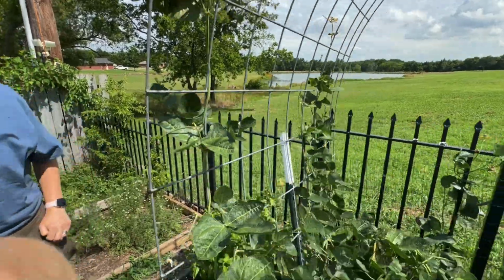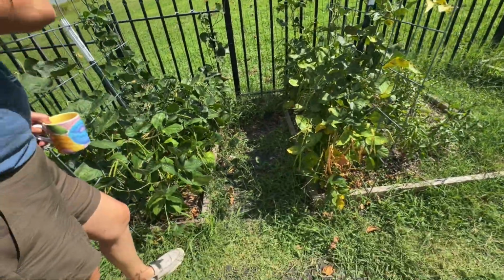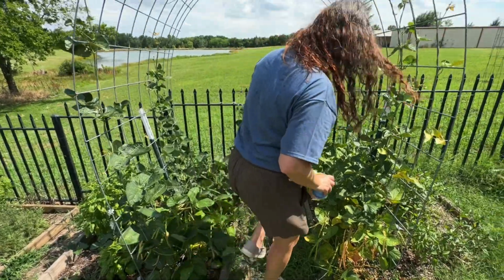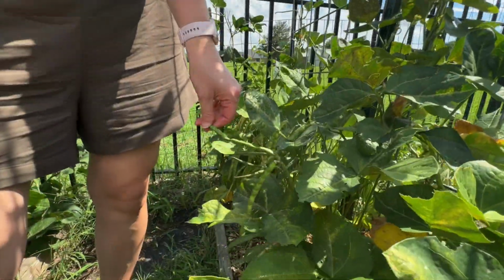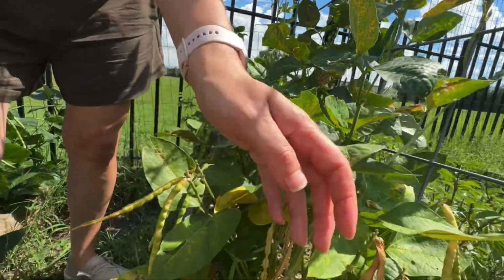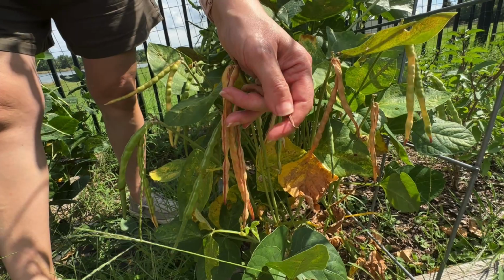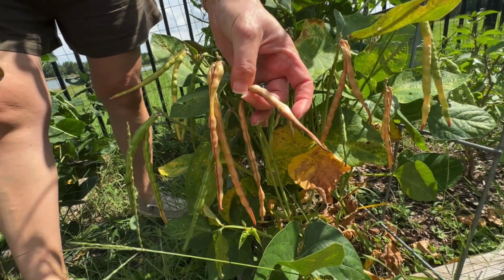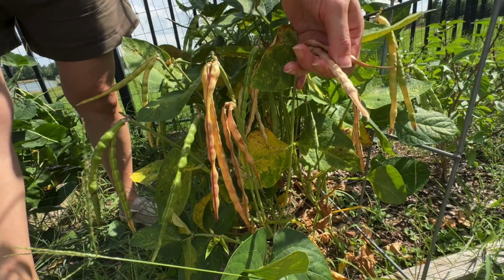Mm-hmm. And this is fun because we've got the different stages. These are black-eyed peas. When they're growing on the vines, they look like this, and you would think you would pick it there, but you actually want to let it dry on the vine, more like these down here. This is almost there. See how it's kind of crunchy when you move it? I would leave this out here another day or two. This is good.